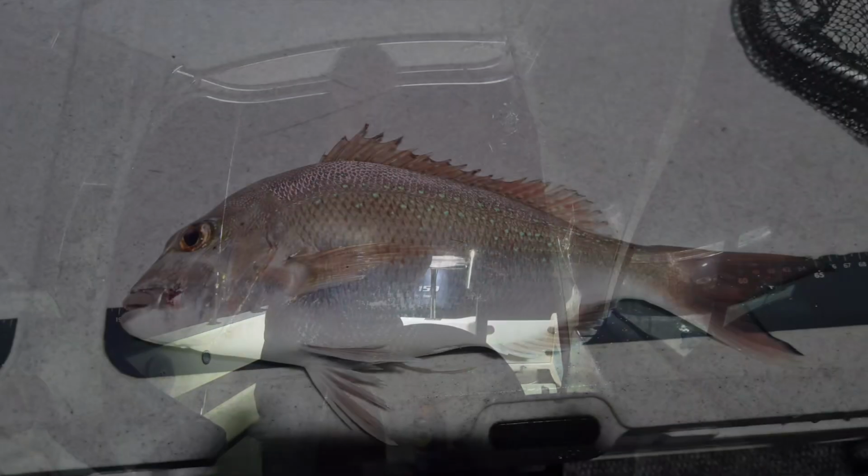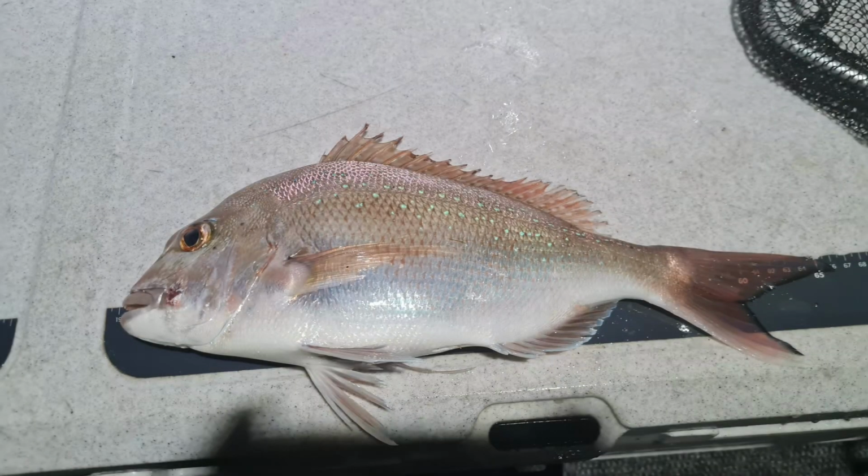First snapper landed on the boat. I lost one beside the boat. This is the first one for the trip landed on the boat, 46 centimetres, so not huge, but decent feed. This is my first fish, as I said, 46 and a bit centimetres. Well worth taking home, although not the big one I was hoping to get.